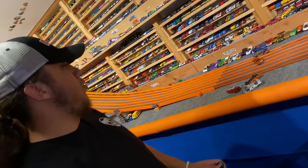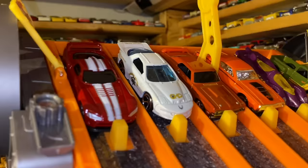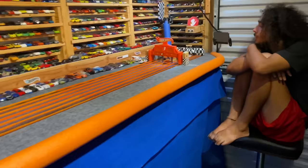Josh money. All right, next six cars, line up and ready. Marks, get set, go. Dude, that's a close race.